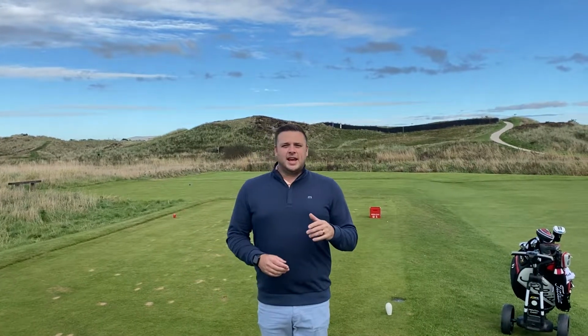So we've just played the first four holes here at Prestwick. Really, really nice holes. We've got it on a great day as well, and we've come to the fifth, known as the Himalayas, probably one of the signature holes out here on the golf course. As you can see, it's completely blind. It's a par three of around 200 yards. We're playing from the white tees today, and you can see behind me there's a sleeper wall against the bank.